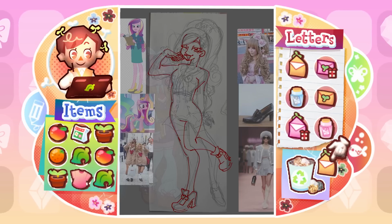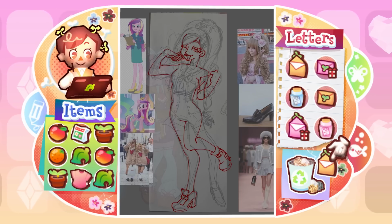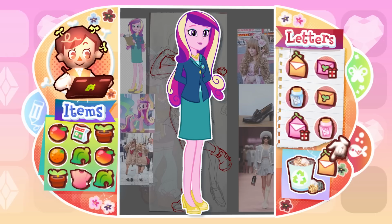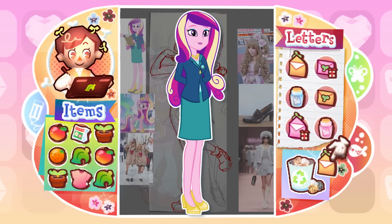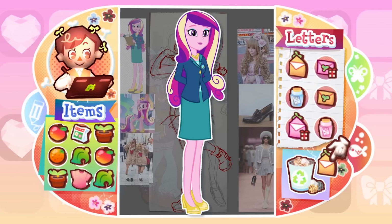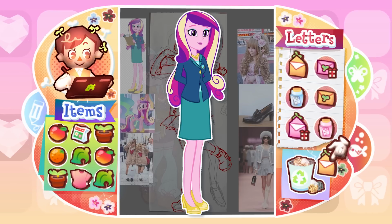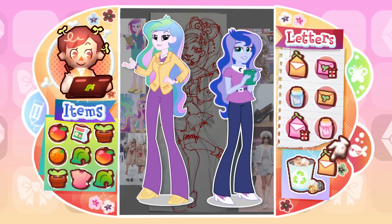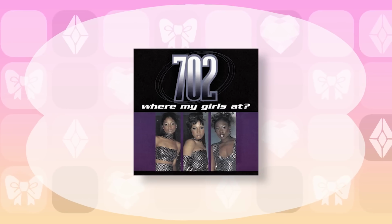With her initial sketch, I wanted to play around with different ideas of posing, colours, and fashion. I think in terms of original design, Cadance had the best result out of all of them, since I think she just looks the nicest, and the only issue is her fashion just doesn't really scream anything. But I look at her and I'm like, yeah, that's definitely Cadance, I see that. I look at Celestia and Luna, I don't know who they are. That's Cerise and Lola. Where my girls at?